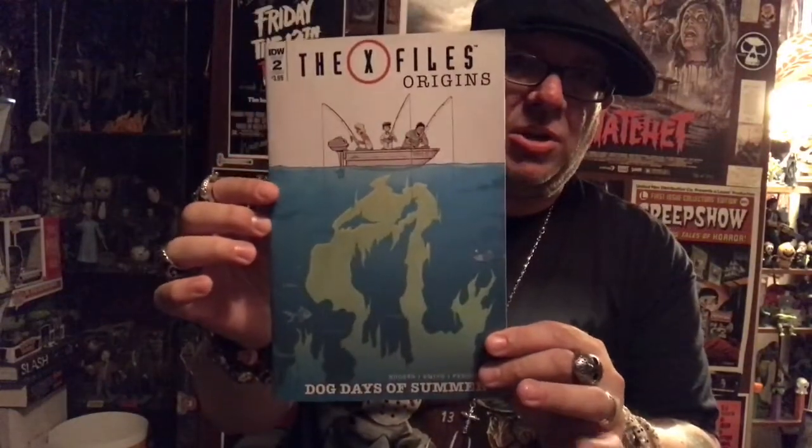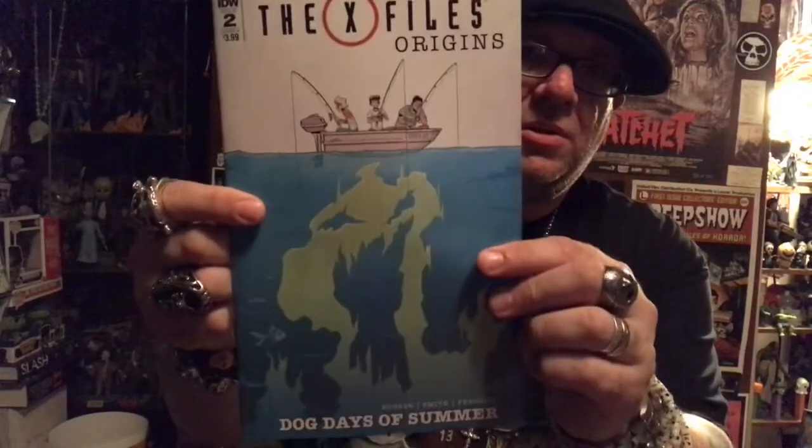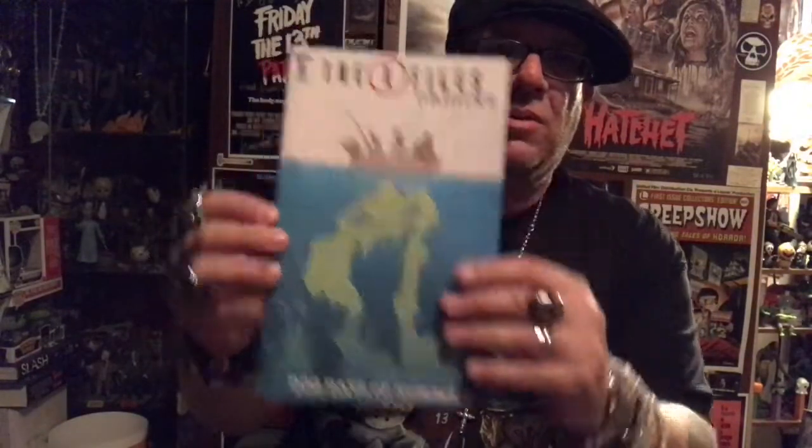Next one to showcase is X-Files number 2. This is X-Files Origin. I really like this play on Jaws. This one is Mulder, and then if you flip it, here's Scully, which I really like. So it's a flip cover. Looks like it's different stories on either side. Really like that. Very clever. Happy to read that one as well.